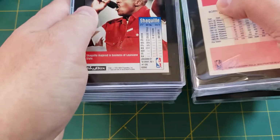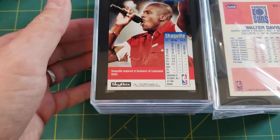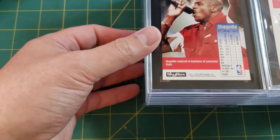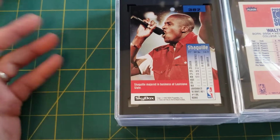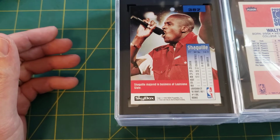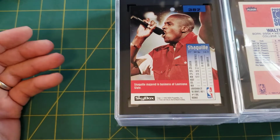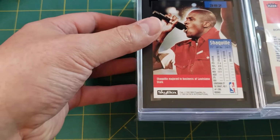David Robinson rookie. Yeah, nothing super high dollar. I'm looking at cards in the 40 range, if in fact the grades are what I think. In my head at least, I try to be very strict about grading. I could be completely off, and I'm fully expecting that to happen.